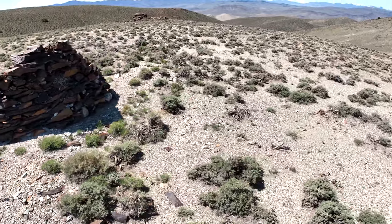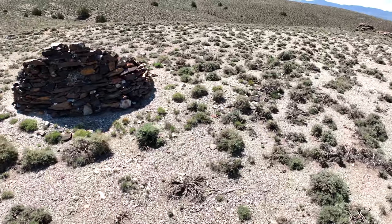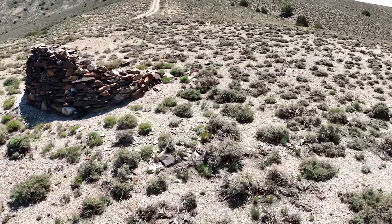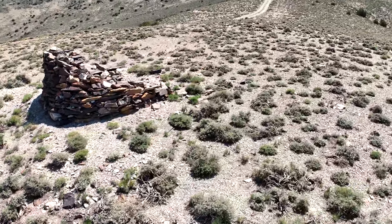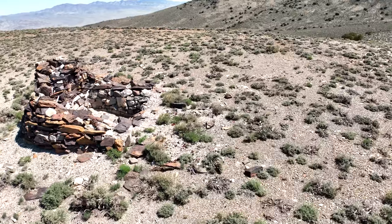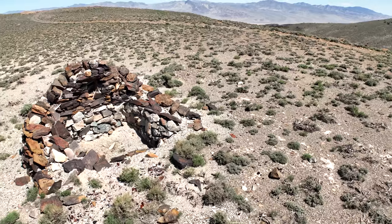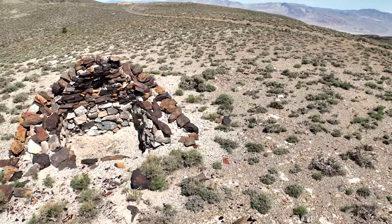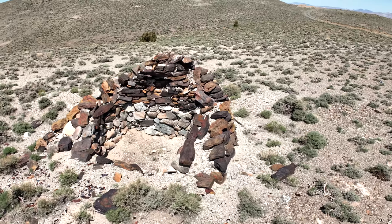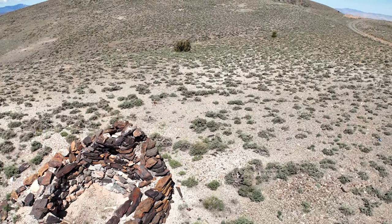Well, I mean, that's the quick way of making a structure. You just walk around and pick up a bunch of rocks, and this is going to make for a fine windbreak. If it was me, though, I probably would have put it lower on the hill to get out of the wind, instead of right up here on the crest. Kind of interesting, though.